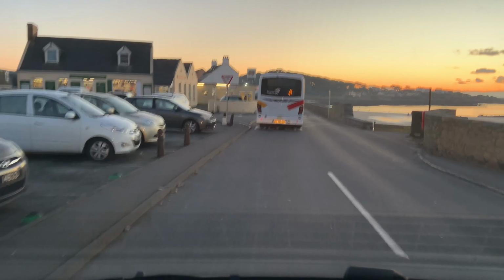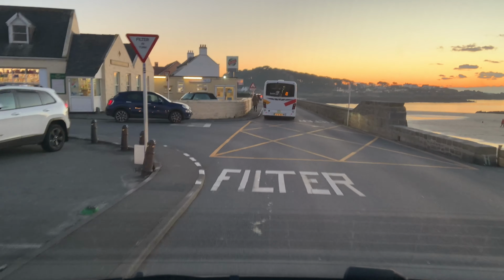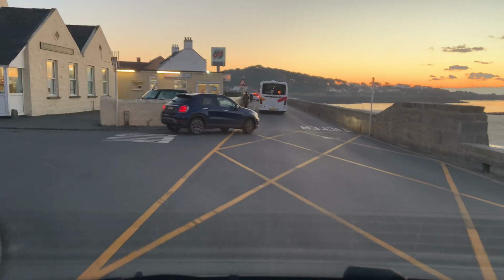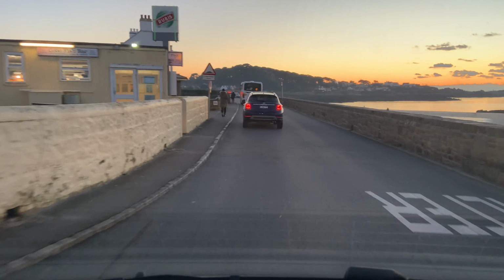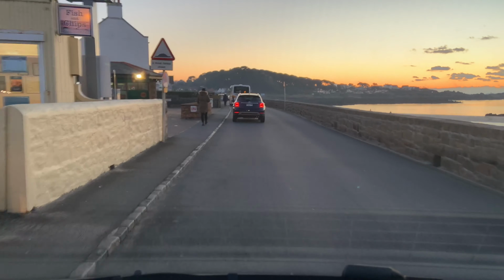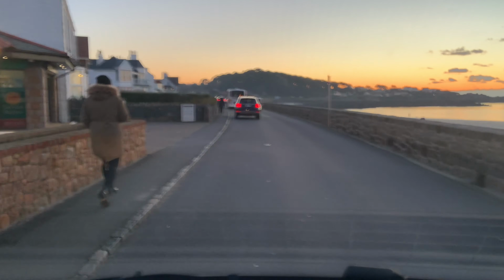Now if you're not familiar with Guernsey, filter on the road, see it there? So it's a filter in turn. You can catch a few people out. I don't think they're too common in the UK. I think there's some in Jersey. On the left is a chip shop, Cobo chip shop, and the garage. You can see the beautiful sea on the right there, that's Cobo.